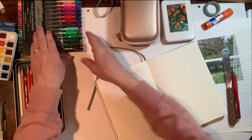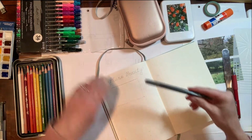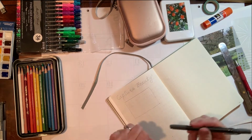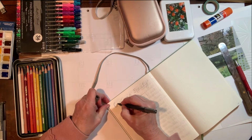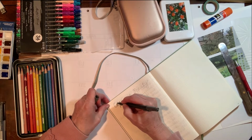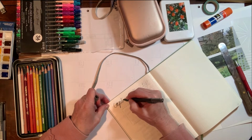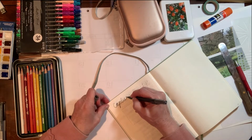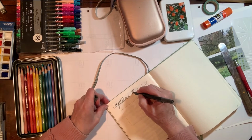So today's lesson, today's challenge is to capture beauty. And that's what I'm going to title my page here. And I'm just going to use my gray marker here. And I'm going to title my page, Capture Beauty.